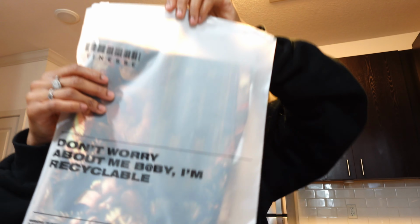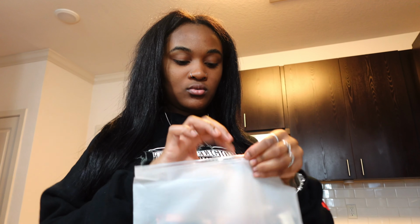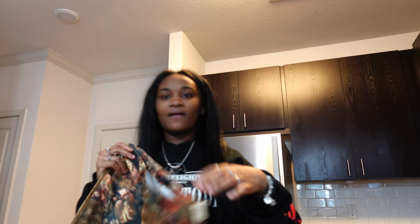I got these pants. I hate the material. Already, they're short. Don't tell me I gotta change my outfit. These are pants, y'all, but I don't like them. I'm gonna try them on.